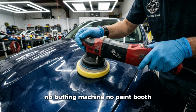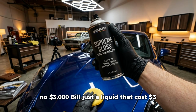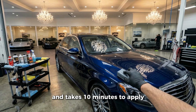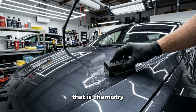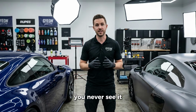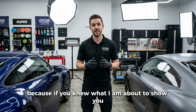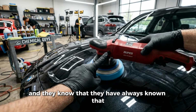No sanding, no buffing machine, no paint booth, no $3,000 bill. Just a liquid that costs $3 and takes 10 minutes to apply. That is not a filter, that is not a camera trick. That is chemistry, and the auto body industry has been praying you never see it, because if you knew what I am about to show you, you would never walk into a body shop again, and they know that. They have always known that.